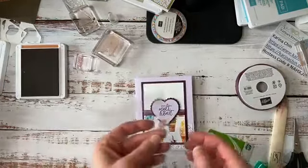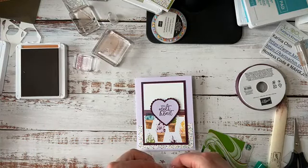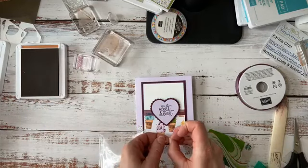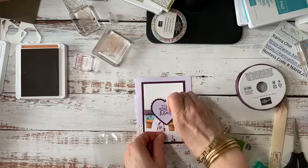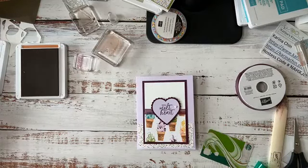And then these little hearts are still available with the Snail Mail product suite. Super cute, but I think we need one that says, you know, you melt my heart. Let's put a heart on there. Aw, isn't that sweet?